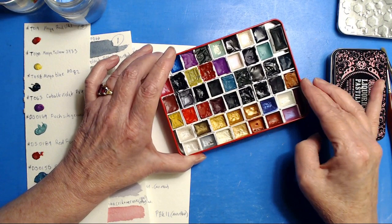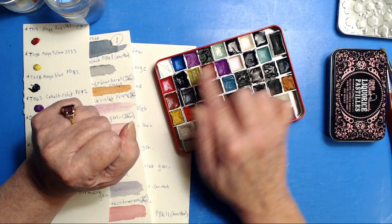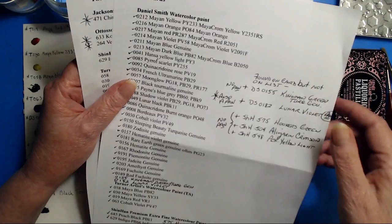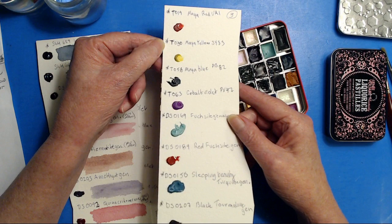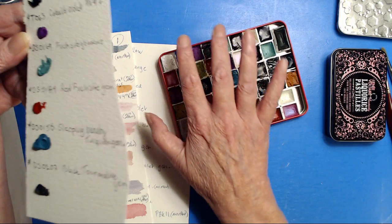I used some of my pearl watercolors as separators, just for myself, so that I know which paints are which. And then I took the two lists and I compared them. So I took the dots list and the pans list, and I checked off any dots that had a corresponding pan, and there were quite a few of them. So all of these dots that I marked with asterisks have a corresponding pan in here. So that is just so generous of Morticia.